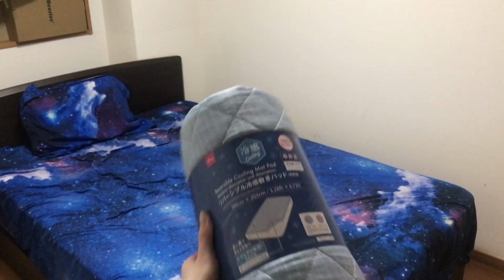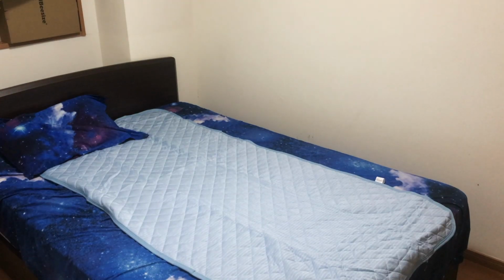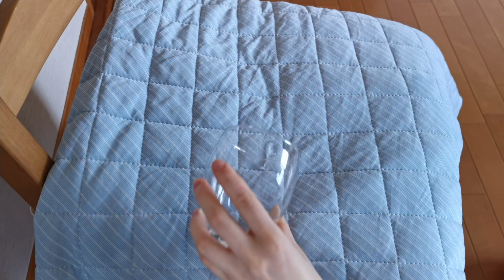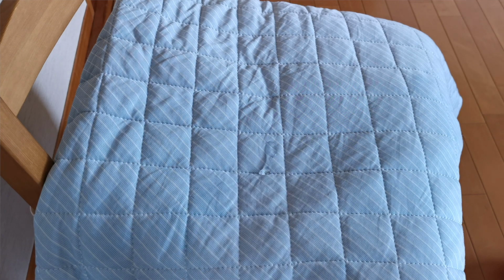A mat pad is a thin layer of slick fabric that sits on top of your mattress. The upper layer wicks sweat away from your body and regulates your body temperature. I found myself sleeping more comfortably than I did back in the days without the mat. That's a huge plus.